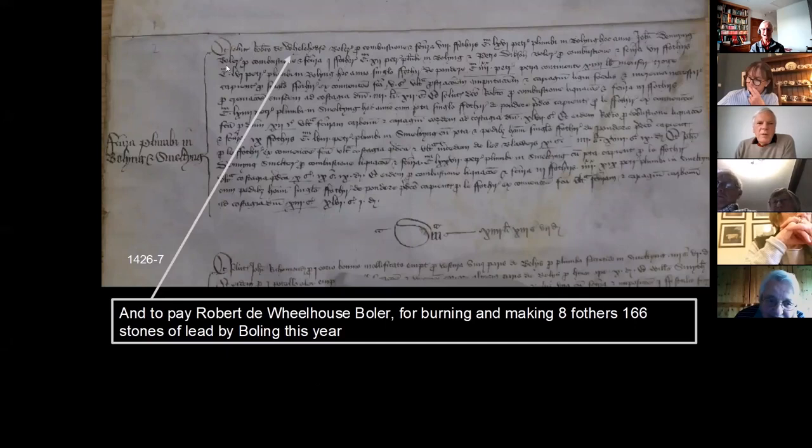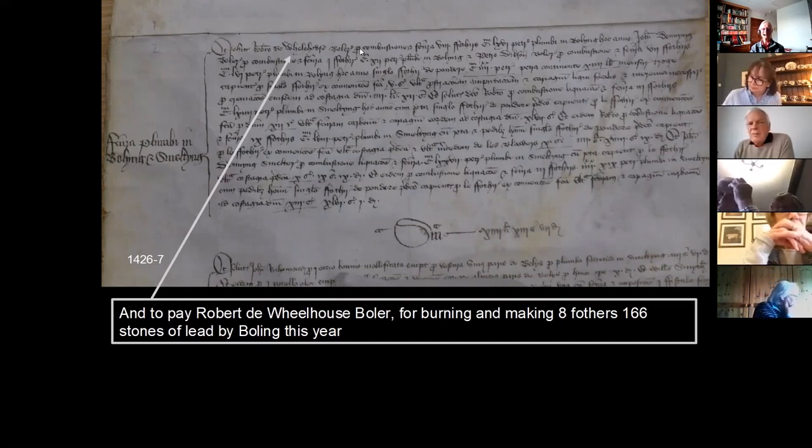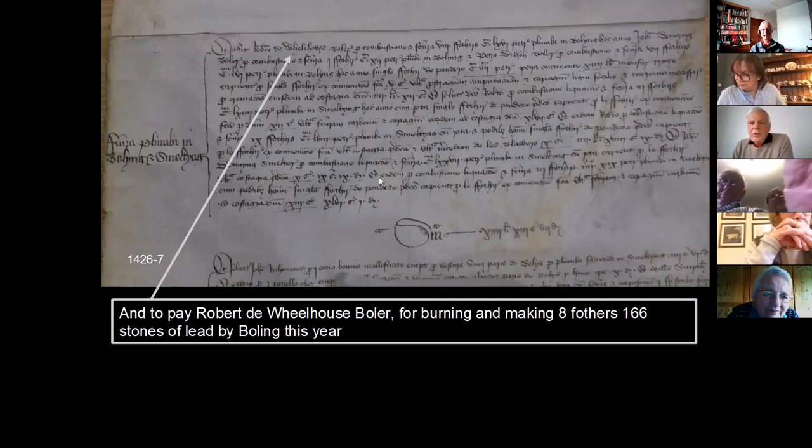What does it say? Well, up here, et salute, and there's the translation there, et salute Robert de Wheelhouse, bowler, Robert the Wheelhouse, a bowler, pro combustione. You see, some of it is abbreviated like this, which makes it very difficult. Combustione et fonera, I think that is 8 fothers, about a ton of lead, and 166 petra stones of lead in bowling, by bowling this year. And then it goes on to say how they paid John Denning some money for doing the same sort of thing. So they're paying Robert de Wheelhouse here for bowling.